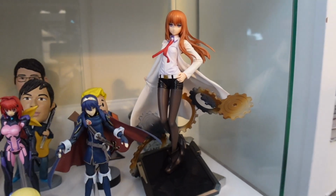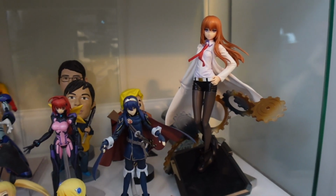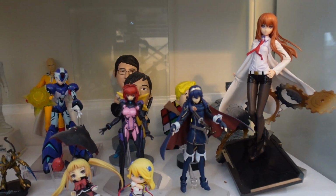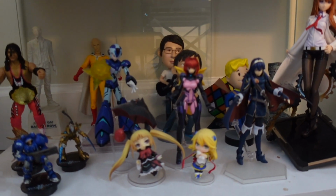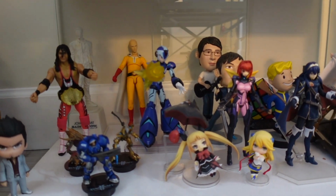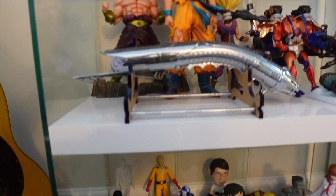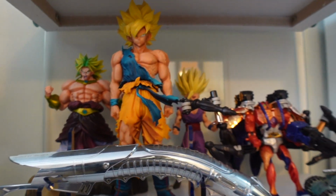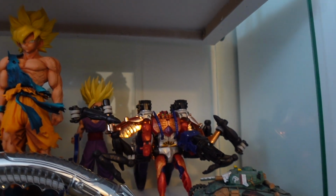All right, now let's do one final pan through of these figurines. Okay, so starting from Chris McKees from Steins Gate, then we got Lucina, Fire Emblem, Sumika from Muv-Luv. You got the BlazBlue characters. Then you got the Mega Man X, Bret the Hitman Hart, StarCraft, and Kirikazuma. Then you got Goku and Gohan and Broly from Dragon Ball Z, Rampage from Beast Wars.